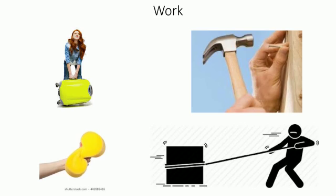Yes, a force is being applied while doing each of these actions. Here, mostly muscular force is applied. While lifting the luggage, the girl has applied muscular force. Similarly, for hammering, squeezing and pulling, muscular force is applied.